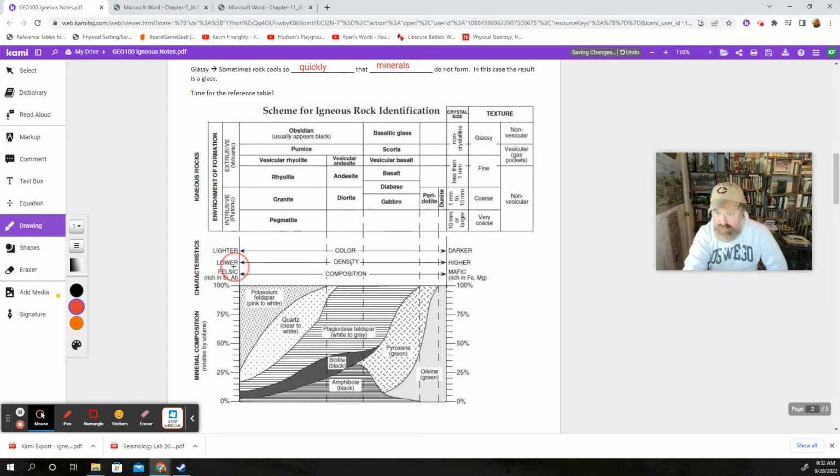For our felsic rocks, which have a lot of silica and aluminum in them, they are lower in density and lighter in color and contain these minerals, and will be rocks like these ones. For our mafic rocks, which have iron and magnesium, they're higher in density and darker in color, use these minerals, and will make these rocks. How do we know which rocks? The intrusive rocks, which cool more slowly, and the extrusive rocks, which cool more quickly, would have matching textures. The intrusive ones would either be coarse, or if they really cool slowly, very coarse, and you can get a pegmatite. Whereas the extrusive ones, either fine, vesicular, or glassy, will form these rocks.